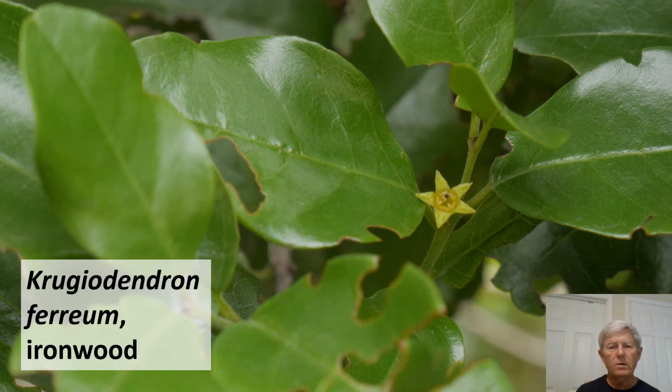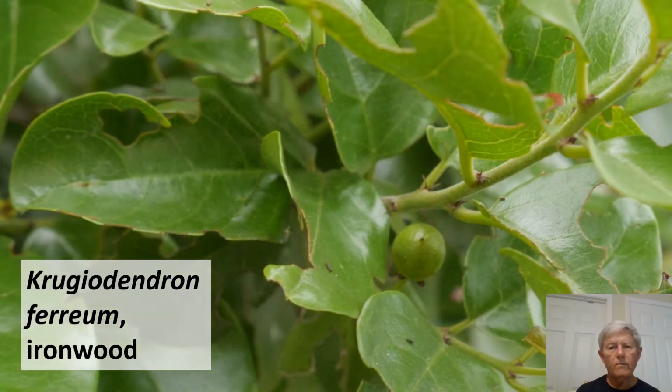There's the flower, a yellowish flower, and there's an emerging fruit of Krugiodendron ferreum.